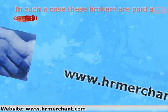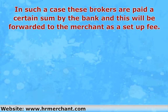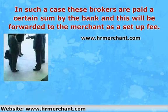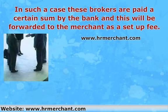The other option to avail of an offshore credit card merchant account is to approach a credit card broker or an independent sales organization with connections with a number of banks and are capable of finding out which of them will agree to issue a credit card facility in accordance with your credit history and the kind of business the merchant is involved in. In such a case, these brokers are paid a certain sum by the bank, and this will be forwarded to the merchant as a setup fee.